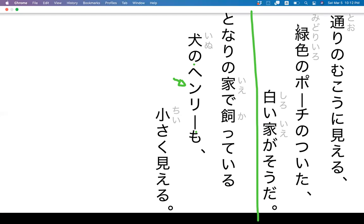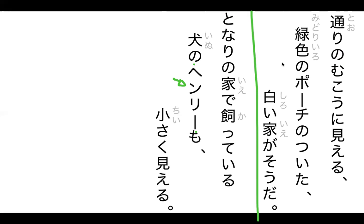Tonari is a pretty commonly taught word. I also have not really seen that very often in my experience reading Japanese. So we have an ie, and there's another ie. So that's why they're using tonari and not chikai or something. Ah, chikai means close. It does. Tonari means next to, and it's used for similar objects.